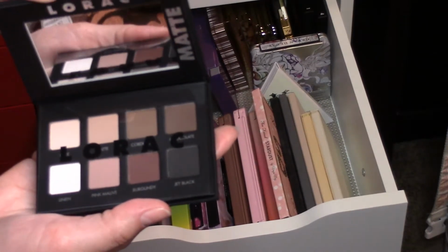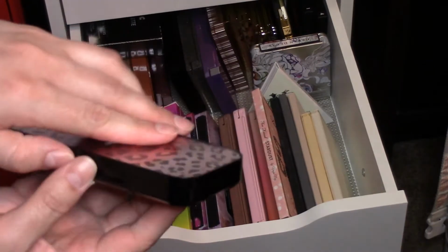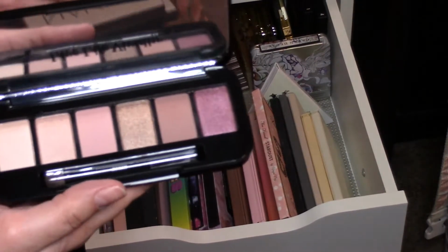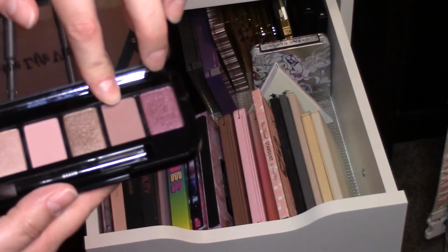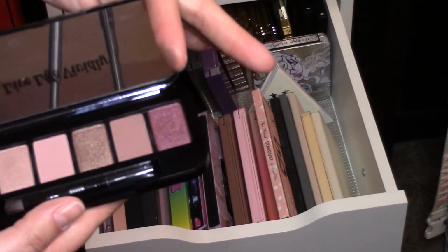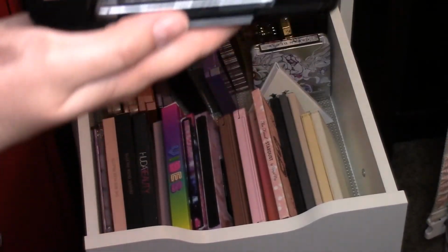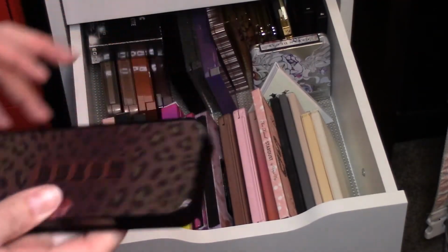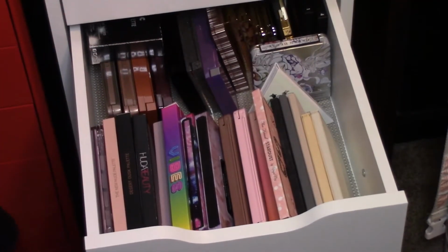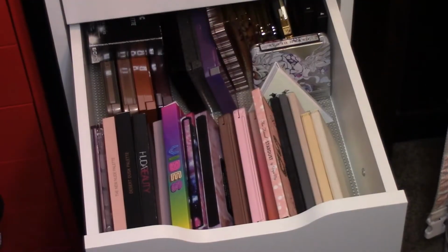And that has browns in it. I like the Lorac Pro formula better. I have this too. I'm not even a huge fan of this. I only like this shade and this shade. Do I like this shade? It's mediocre. I have that probably in other palettes. Can you see that? I don't know. It's okay. I'm going to hang on to this for now and play with it, but I could probably declutter that in the very near future.